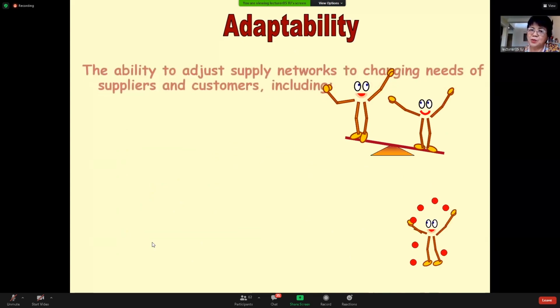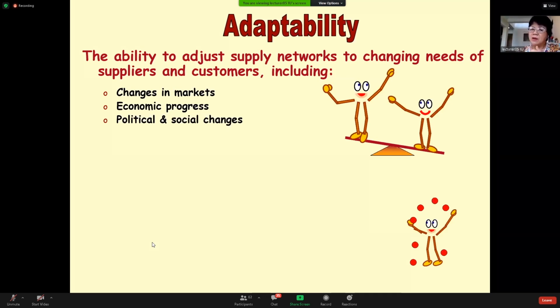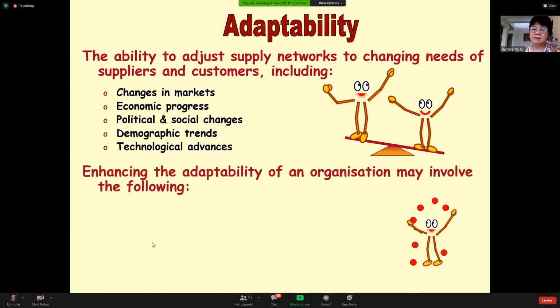And number two factor is adaptability. It is the ability to adjust the supply network to the changing needs of supply and customers, including changes in the market, changes in the economy, political and social changes, demographic change, and technological advances. And how can we adapt to those changes?